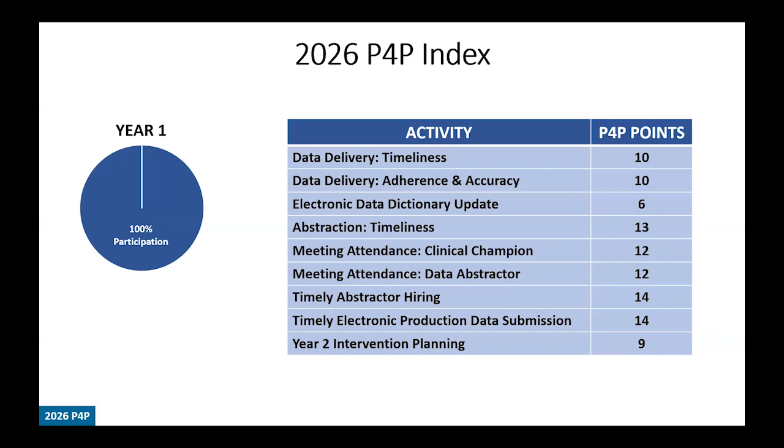Once you're up and running, getting an abstractor hired and trained in a reasonable amount of time is one. Getting your electronic data submitted over to Medic, again on time, is another category. And then getting your year two intervention planning done. Once you get into that second year where you actually have some points on performance, you're up and ready to go and have a plan for what you're going to do and what you're going to work on. So there's your year one index.